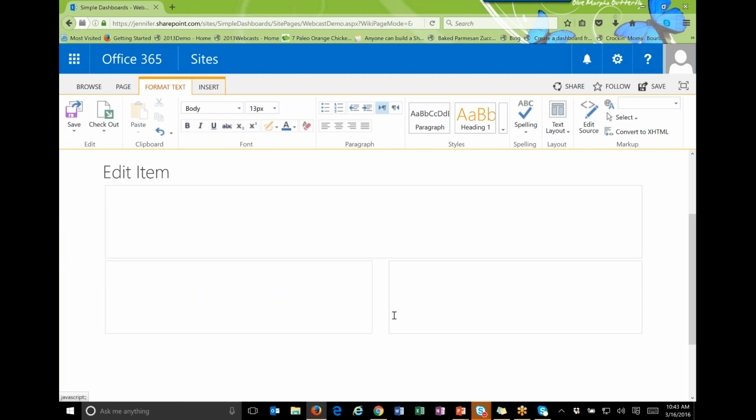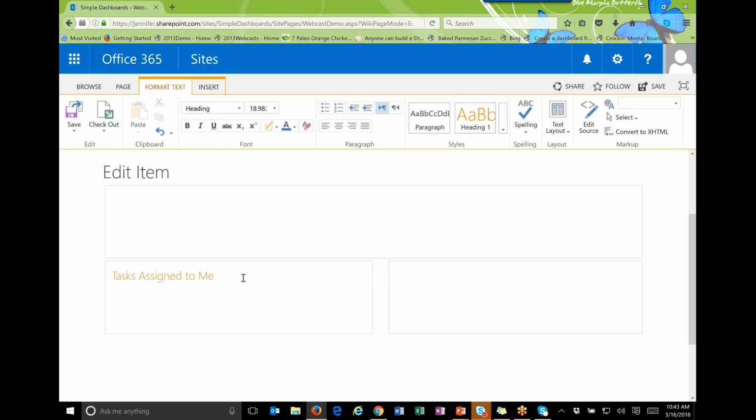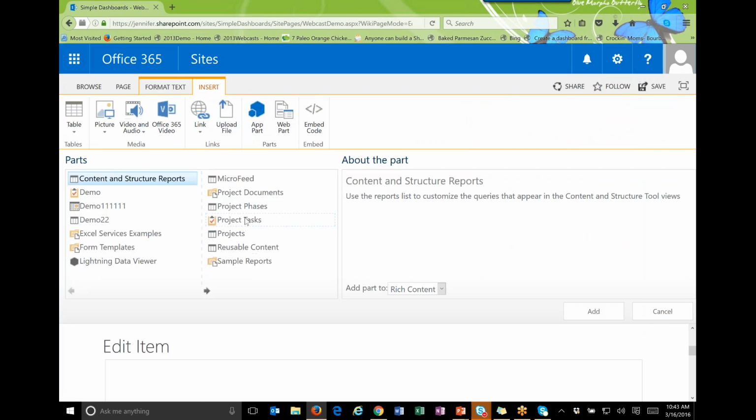And now I can come over here and I can add, you know, I might put tasks assigned to me. So that's just simple text. And I may come over here and say, let's do this with, you know, maybe a heading 2 because I don't want it too big. And now I'm going to come over here and I'm going to just say insert. I can do my app part since I know it's a list, and I'm going to find my projects task list. So I'm going to come over here to projects tasks and say add.